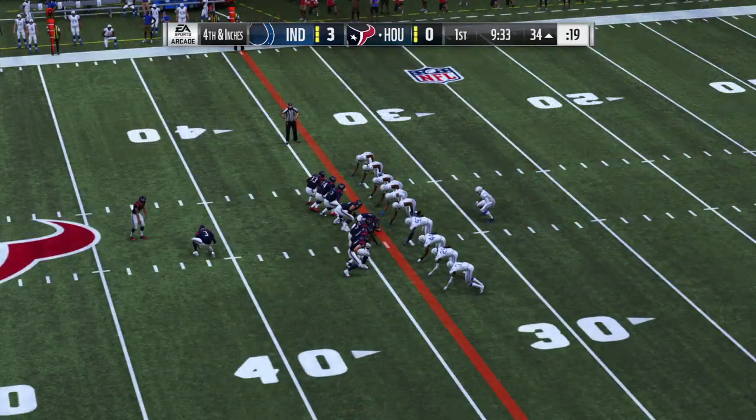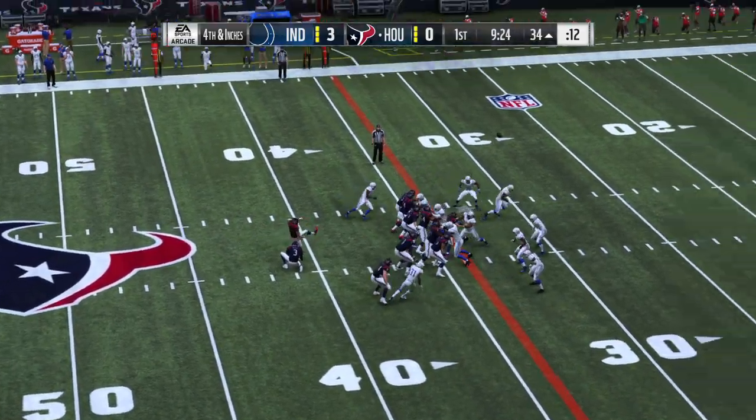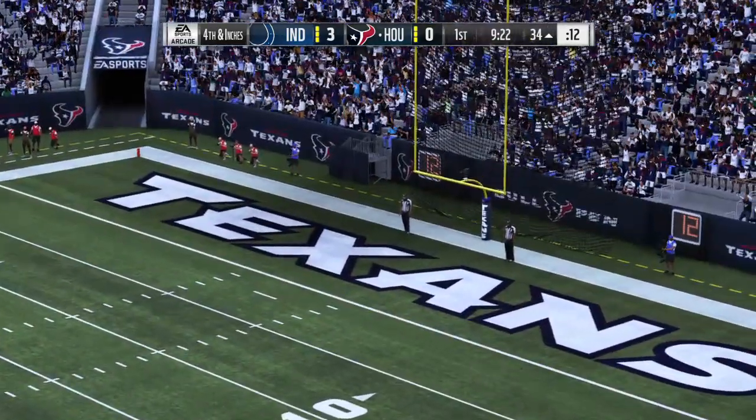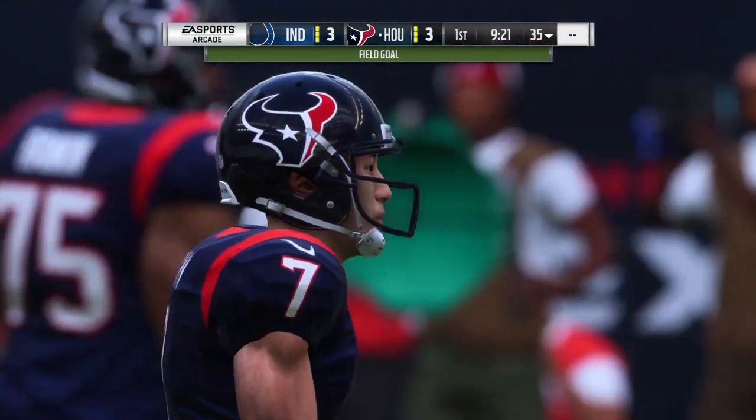Kaimi Fairbairn now to attempt the Texan field goal. He's going to need a little mustard on this one. It'll be a 51-yard attempt. Fairbairn able to put this one through. And that will tie us at 3-3.